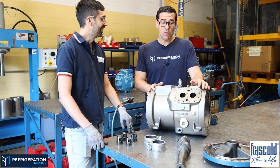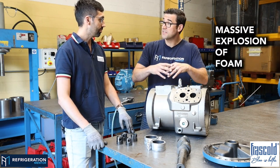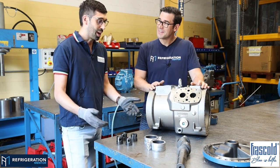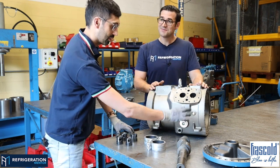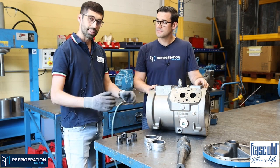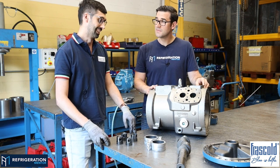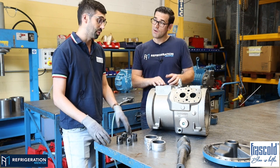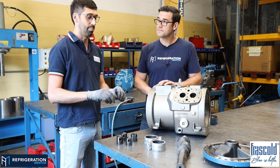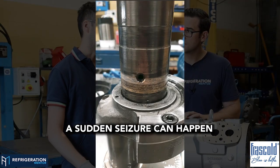Yeah. And so when that compressor starts up, the first thing you're gonna see in this is a massive explosion of foam, right? Yeah, massive explosion. That's the correct way to say, because the foam is really white, really big, really persistent, and lasts also a couple of minutes or 3 minutes. You gotta worry about that, right? So you must be worried because you are in a critical situation that must be solved very soon. Otherwise, a sudden seizure can happen.